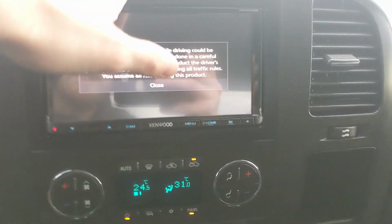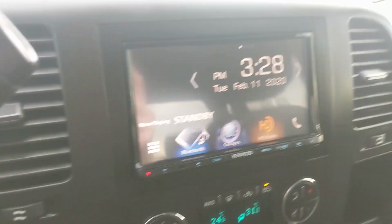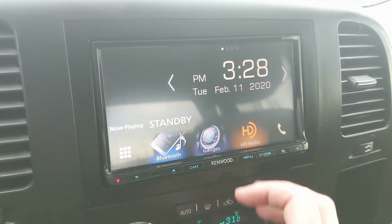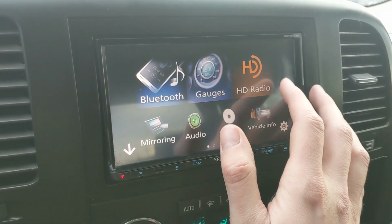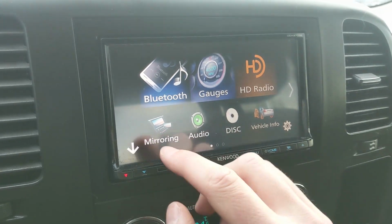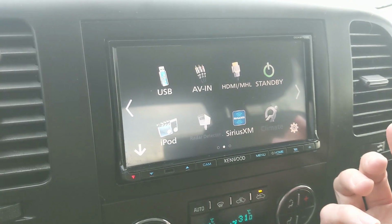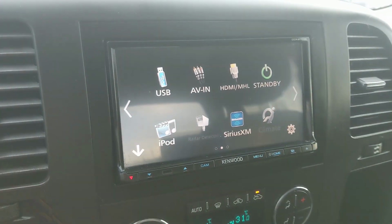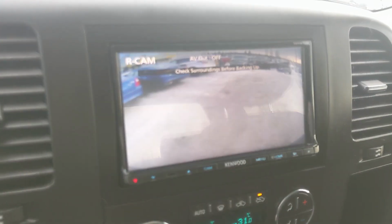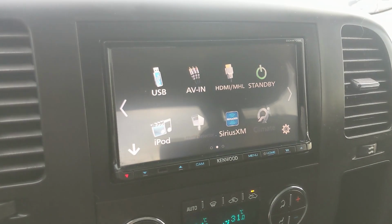But then moving on to your center, where you have a nice aftermarket Kenwood deck that has potential for Bluetooth, radio, auxiliary, has plenty of options actually. Disc mirroring, so phone mirroring, HDMI, AV, USB, all of this stuff. It even has a backup camera hooked up to it, as you can see, so you're going to be able to see where you're going and hopefully avoid hitting anything.